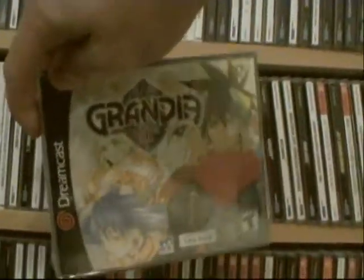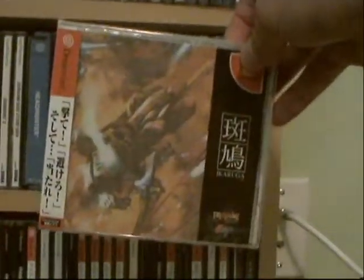Here's one piece of evidence that John's got a big collection. This one's still in the shrink wrap, but you're going to see a lot of that. That's Grandia. John tells me that this game right here is worth upwards of $400. Hence, it's still in the shrink wrap. Down here is the bottom of the Dreamcast collection. Lots of different imported games.